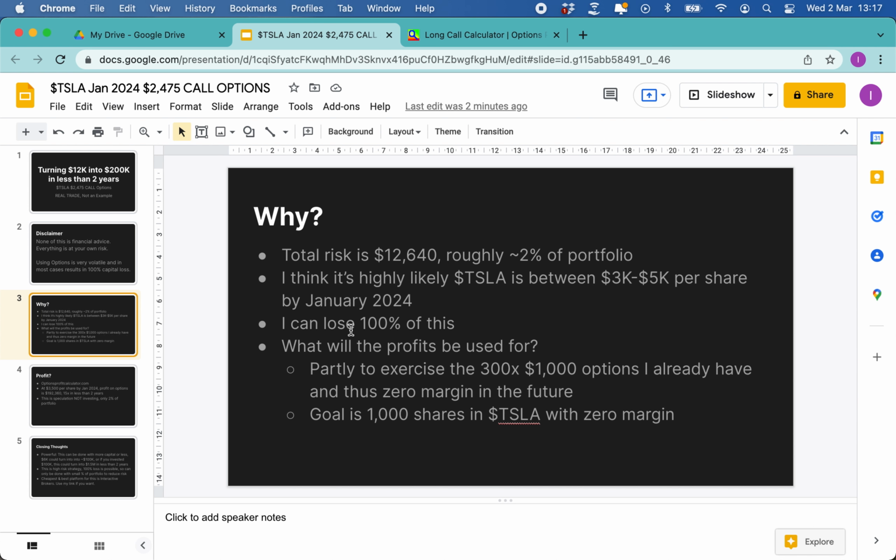Okay, so why am I doing this? The risk is around $12,000, roughly 2% of the portfolio. I think it's likely that Tesla will be between 3,000 and 5,000 per share by January 2024. Obviously, I can lose 100% of this 12,000 I'm investing.